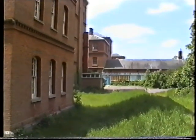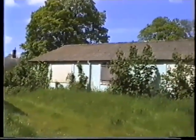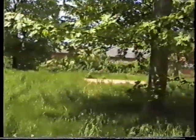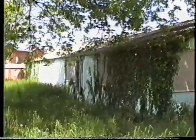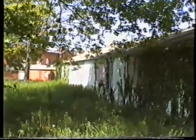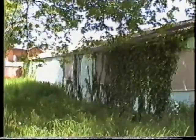Everything's so quiet in there, nobody here at all. Like a ghost town. Part of the corridor again. This hut here on the right used to be where the male staff had their lunch. Many times I've walked down here back in the 60s for my dinner break. We had a cooked meal here. It was served here, it was cooked in the kitchen, of course.